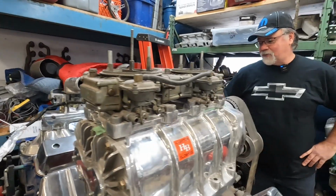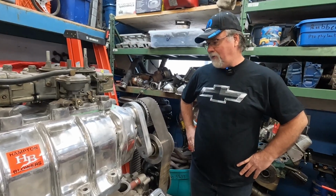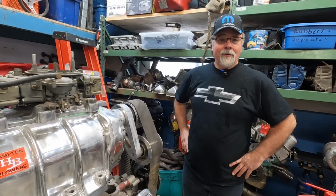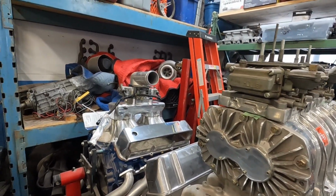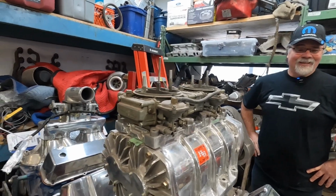It's got a big solid roller in it, and it's got the factory cast iron heads that are ported out and worked, and we figured it out. It's probably making around 650 horse. Wow. Which is pretty good for a cast iron head motor. Absolutely. And it ran 10s and 9s with spray. Yeah, a 125 shot, that's all it took to run into the 9s. Wow, in a 3,600 pound car. Yeah, it was a wagon.